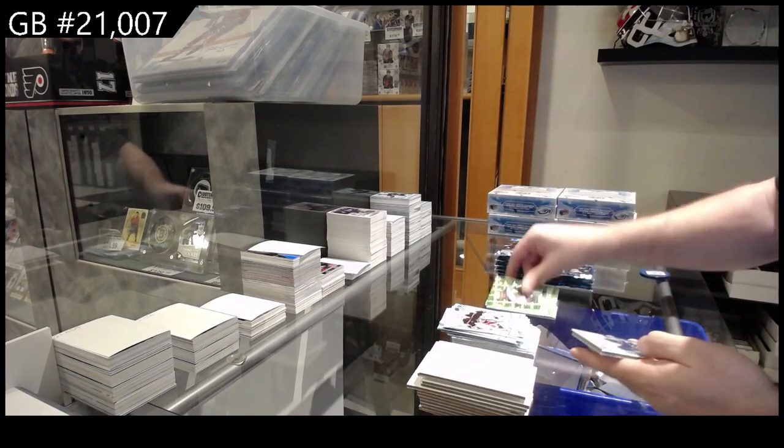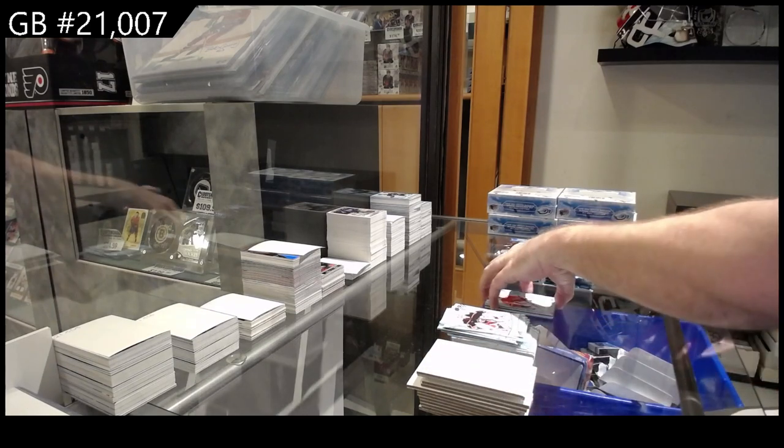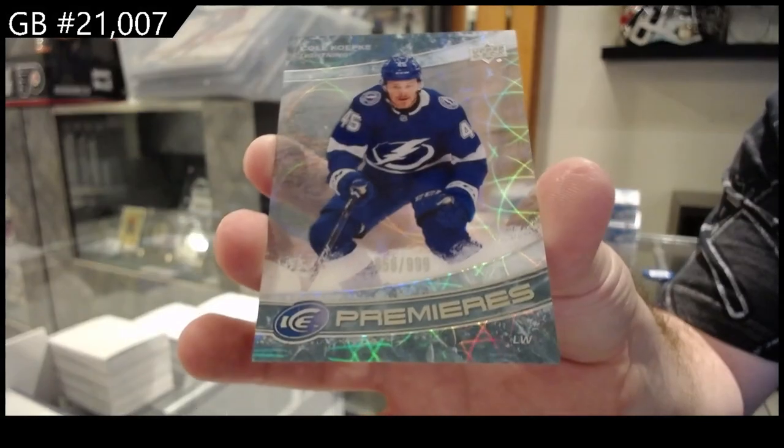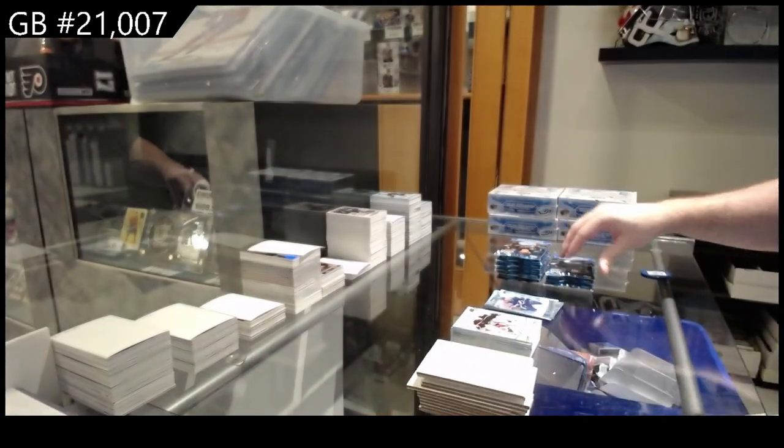We got a green of Laine for the Jackets. Rookie of Kochetkov for Carolina. And a $9.99 Kopke for Tampa.